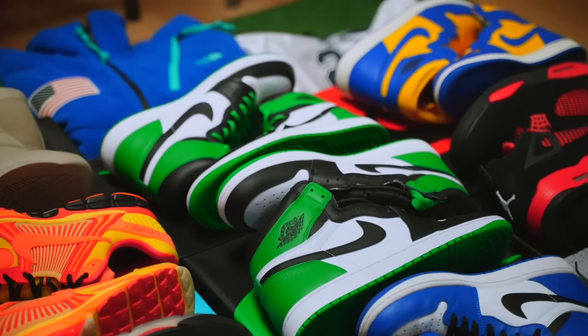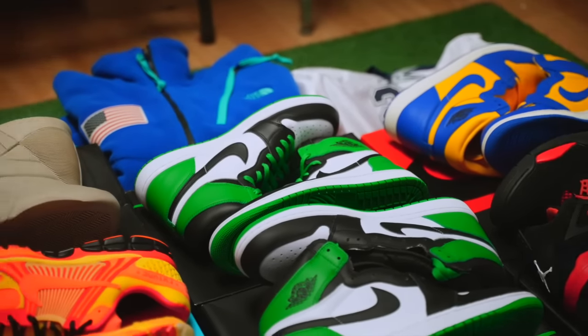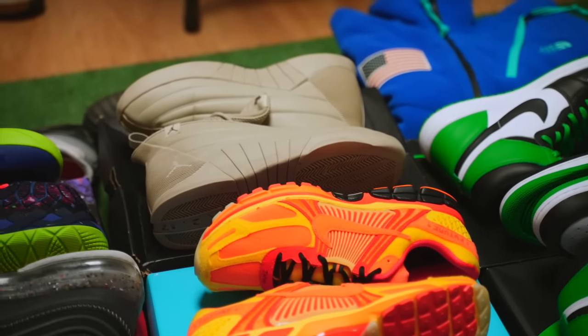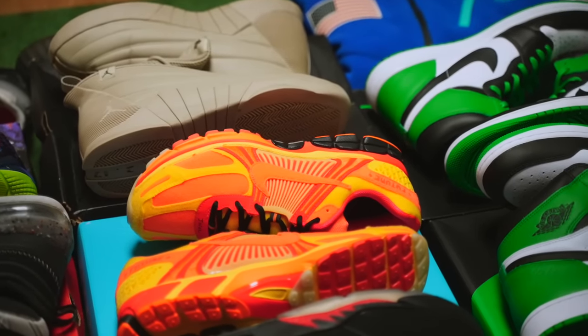Lucky Greens, new and used. Great Jordan 1 colorway, in my opinion. Very clean and pretty low right now. Thornbecker Vomeros, love to see those go out, new and used. Those always seem to fly out the door. One of those Vomeros that really sell a lot, regardless of the price point.